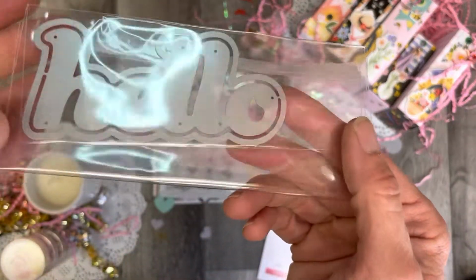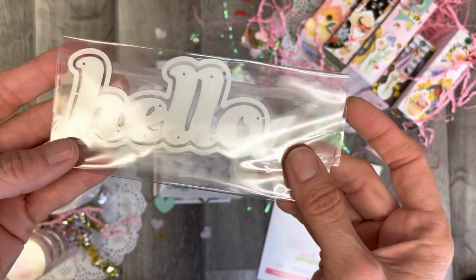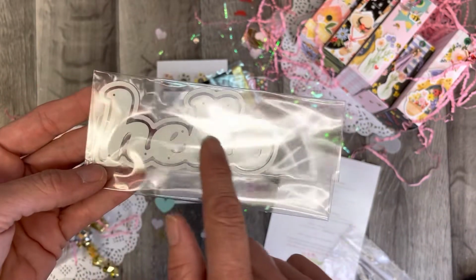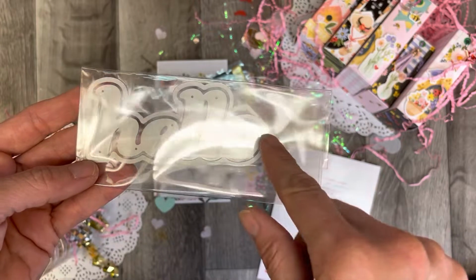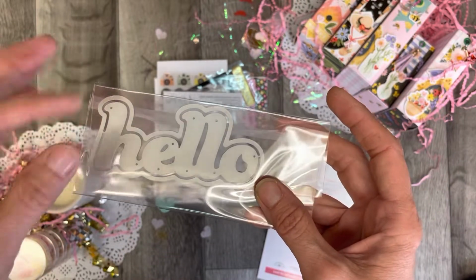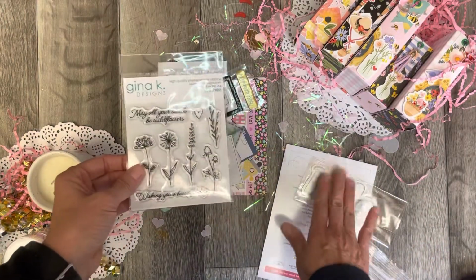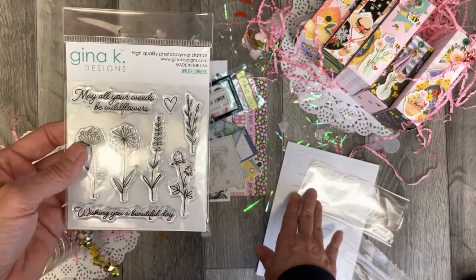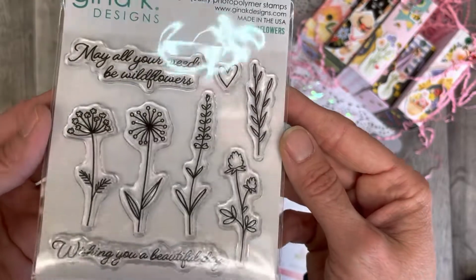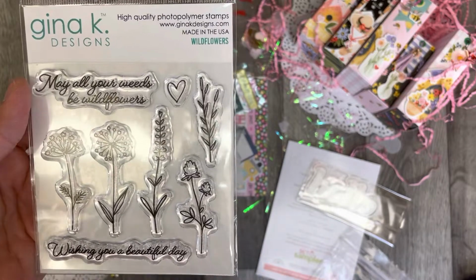So this is the die that we have this month. Hello. It's a shadowed die. It's very chunky. I think I would have preferred the hello potentially to be a little bit thinner with the outline more like shadowed or whatever, but we'll give that a try and we'll see. I'm really happy for that word itself, and I really do like getting these dies in our little sampler. This is a subscription. I'm in Canada here, and I'm trying to remember, I think it's about $17 a month in total.